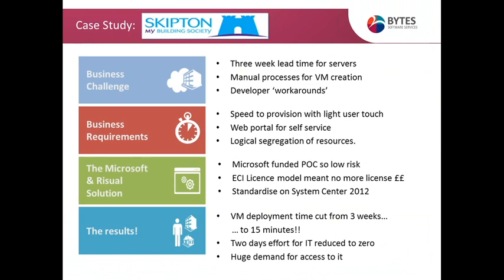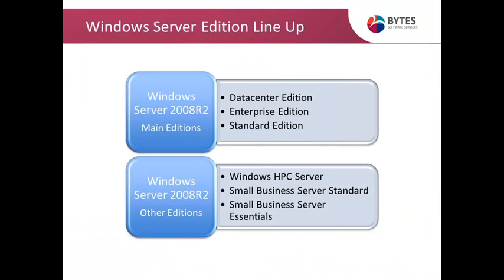So hopefully that gives a flavour that this stuff is real. It's out there. There is a public case study around Skipton, so please go and have a look on the Microsoft Case Studies website, and it will hopefully bring to life some of the stuff we've been talking about today. I'm going to hand back to Zena, who's going to look at some of these server editions and then wrap up in just a moment.